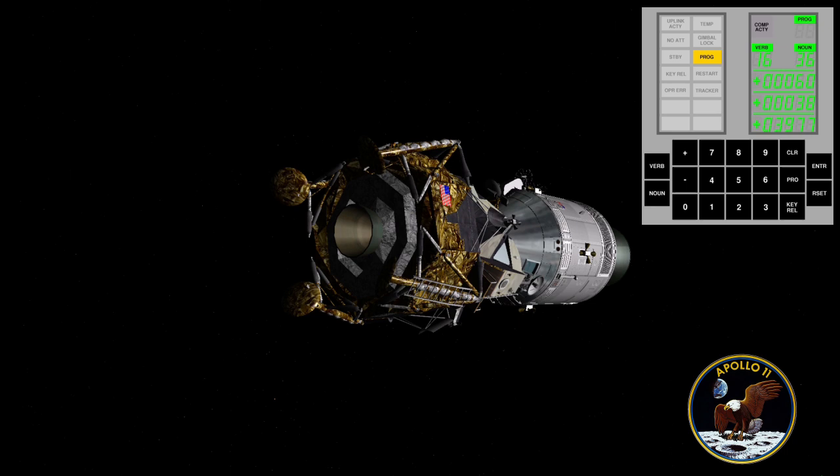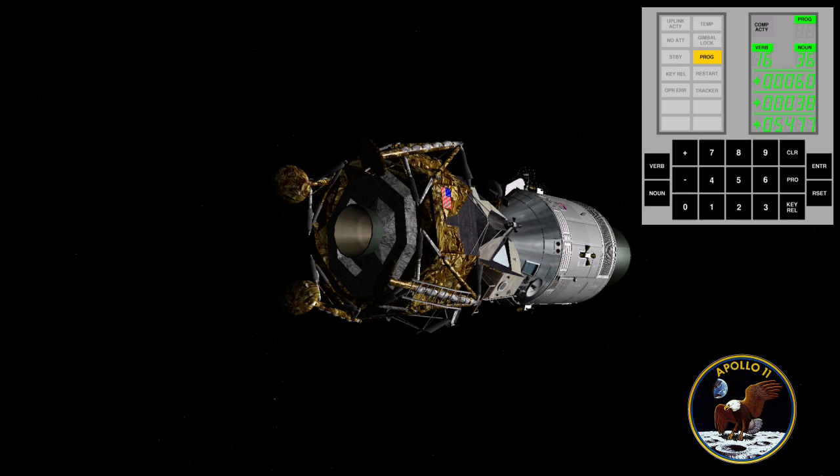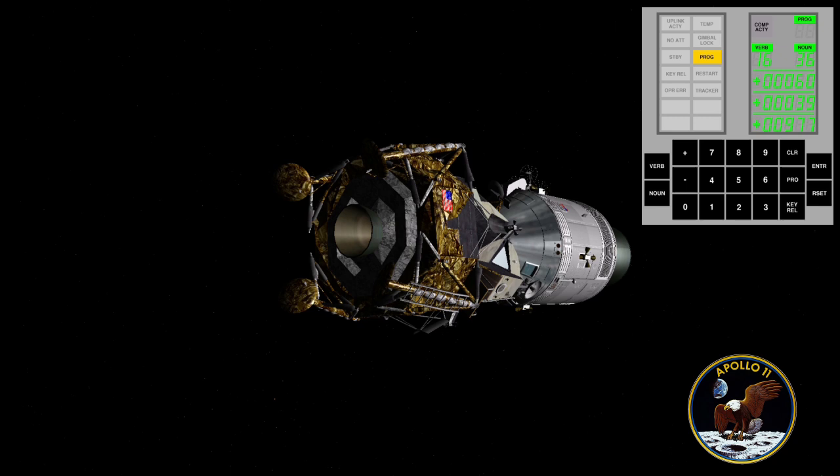We don't expect to have any further conversation with the crew. We will continue to record any remarks that we get and play those back. The passive thermal control mode, which was reestablished, appears to be functioning well at this time, and all spacecraft systems are functioning normally. At 60 hours, 39 minutes, this is Apollo Control, Houston.